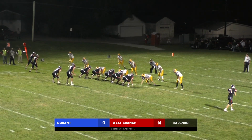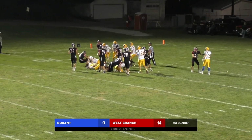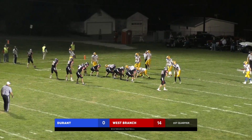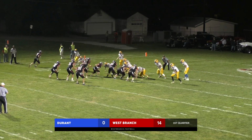So now 3rd down and a couple. Handoff for Lennox, and he's able to get ahead for close to the 1st down. Looks like he will get it inside the 10. Durant. We have not seen the ball cross the 45-yard line to our left.